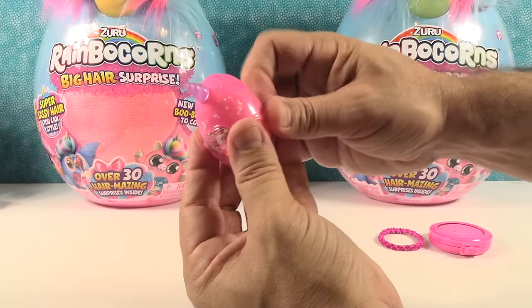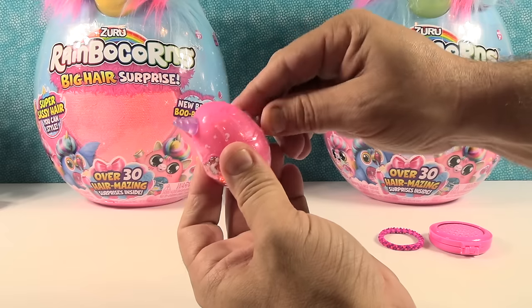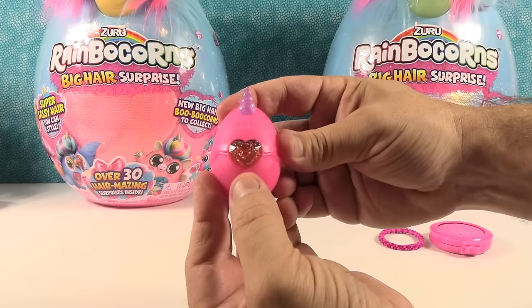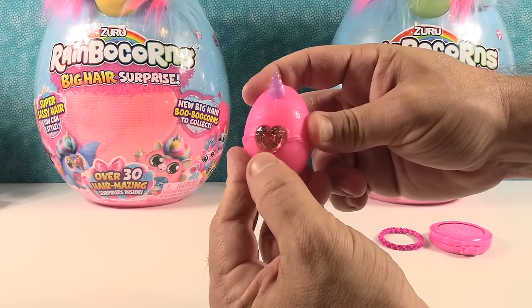Okay. Boo Boo Corn time. Okay. All right, I like the pretty gemstone on the front. That one actually reminds me of root beer color.